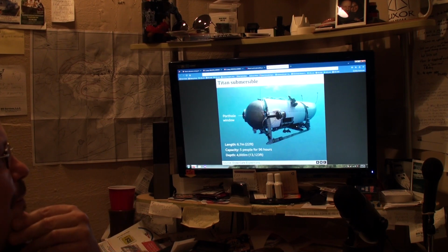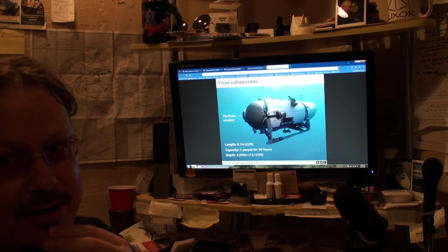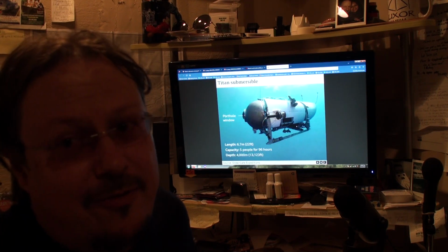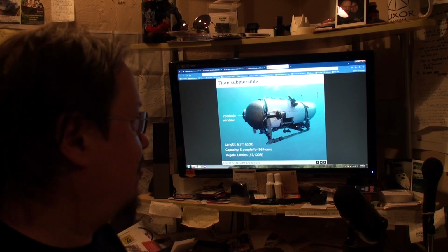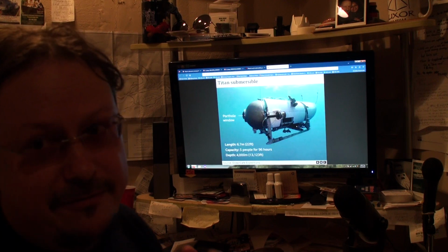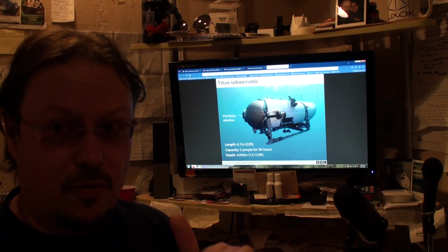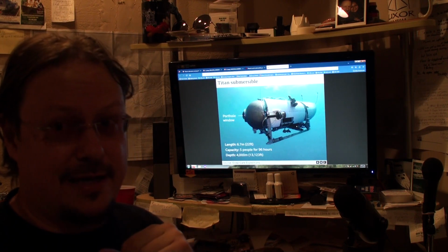So what we're dealing with here, I really don't even want to speculate on how bad this is, but I kind of feel like if it was at the surface of the water and it had a beacon on it, they would have found it by now.